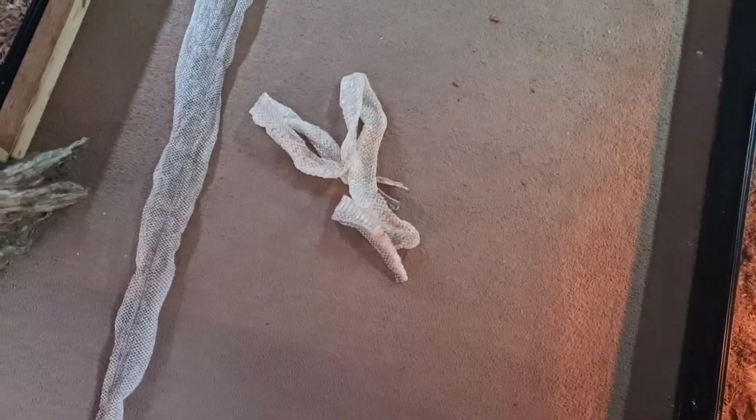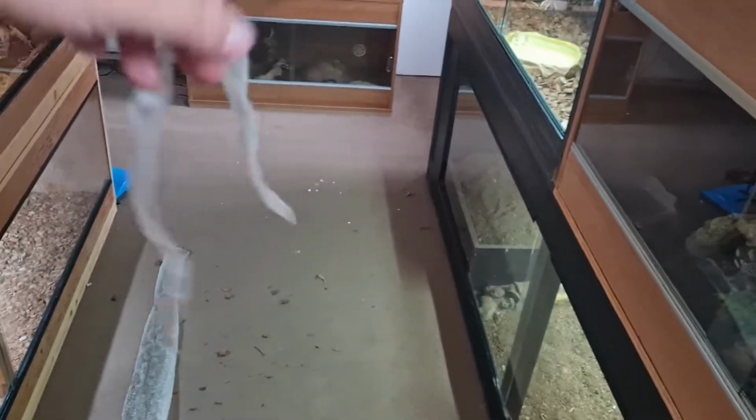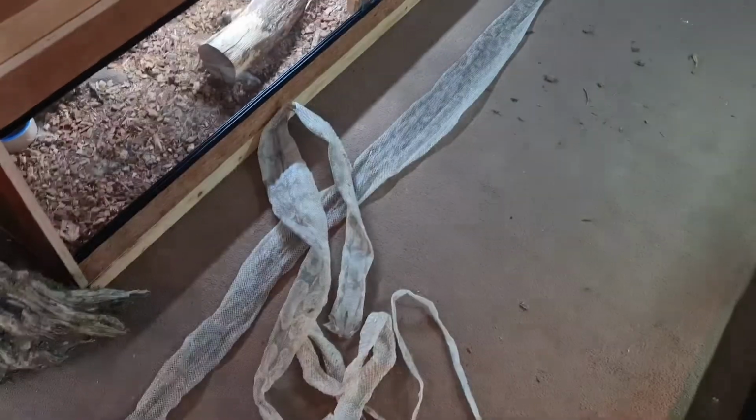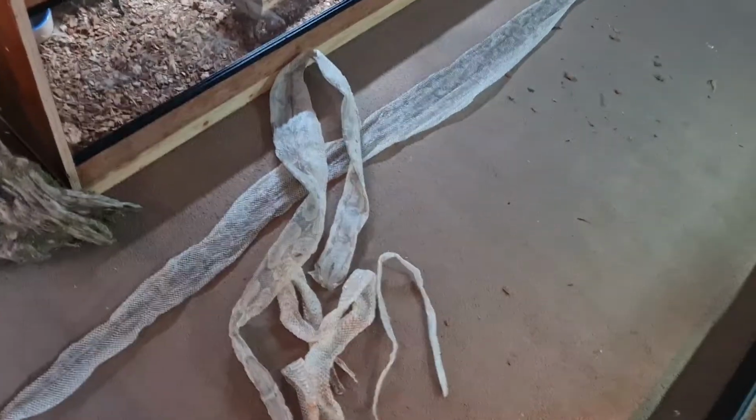We have Tigger and Shelby, the false water cobras from Brazil, shed in one piece. We have Mordecai, the Suriname redtail from Suriname, a humid place, sheds in one piece. We even have Milkshake, the California king snake, sheds in one piece. All the animals that I have manage to shed in one beautiful long piece every time, which indicates their humidity, their housing, is right.